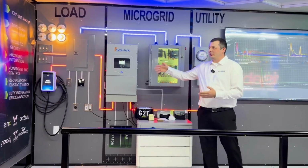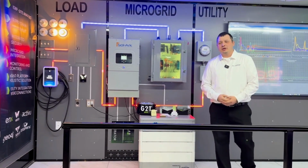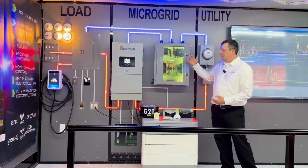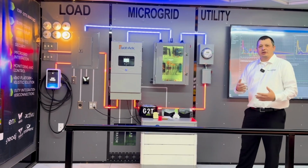We have our larger scale microgrid, the only actual live microgrid here at DistribuTech. So we're able to walk people through the entire process, from the microgrid controllers and assets all the way to the platform, and talk about how all that interacts.